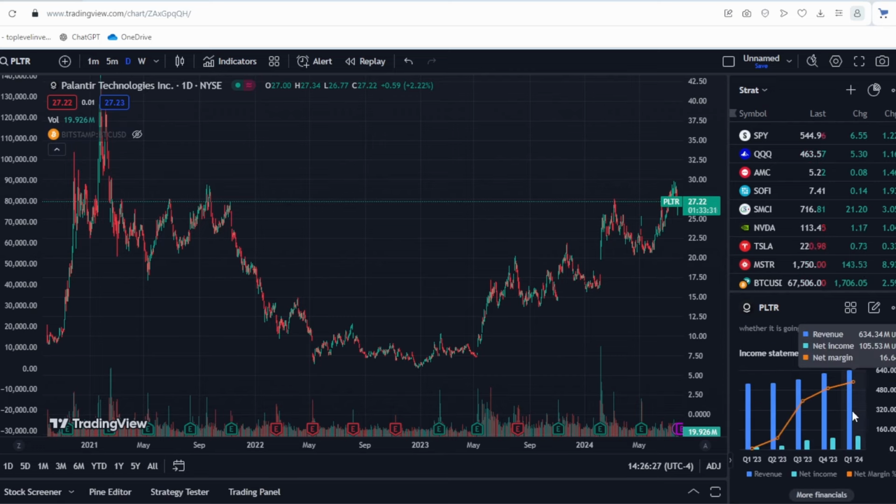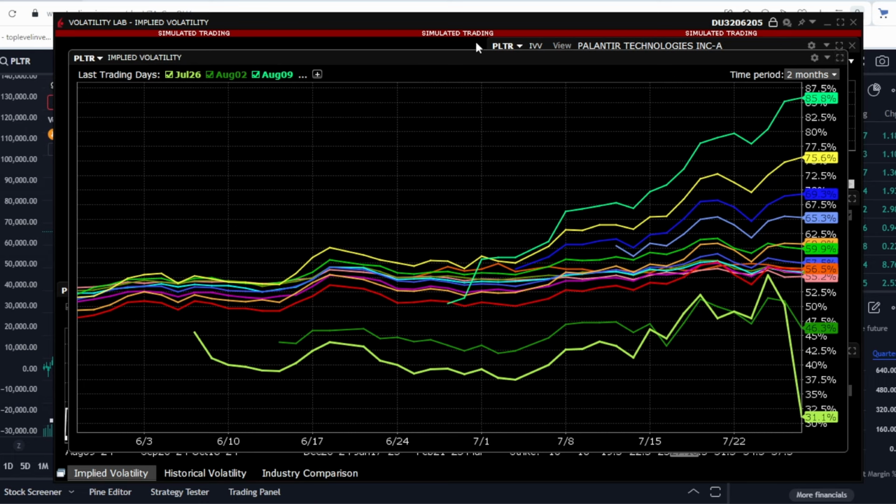First, let's look at the overall volatility. As we can see, volatility is starting to gradually increase, especially at certain strikes. Volatility ranges from 55% to 85%, with some increase. This is primarily related to the upcoming earnings report on August 5th. After this report, it will be clearer where the stock might go.